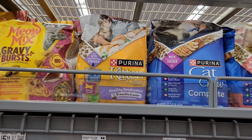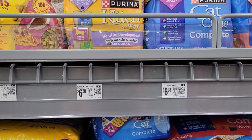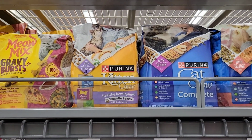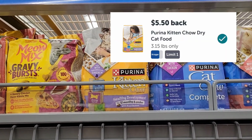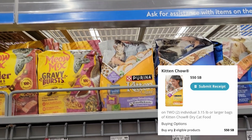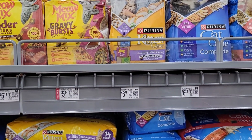So I mentioned this in my Walmart deal video earlier in the week, but I wanted to go ahead and actually pick it up because now they have stock in multiple, so I can actually pick it up. So this is on the Purina Kitten Chow. These are $6.28. Gonna go ahead and pick up 2 of them and submit to Ibotta for $5.50 back on 2, as well as to Swagbucks for $5.50 back on 2. That'll end up making the final cost just $1.56 for 2 bags of cat food. So definitely some fabulous savings on these.